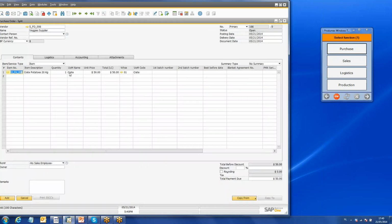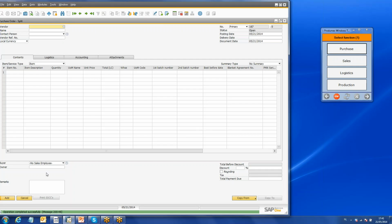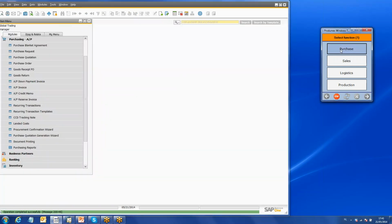So what I have here is, okay, I have defined that this is a product that I can purchase in crates, and I have defined in the unit of measure group that on a pallet there are 20 crates. So the crate is the individual item that I will manage in inventory, and I will also sell. So I say I'm going to order 20 crates of this product. So that's the purchase order.